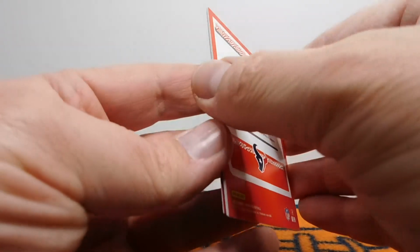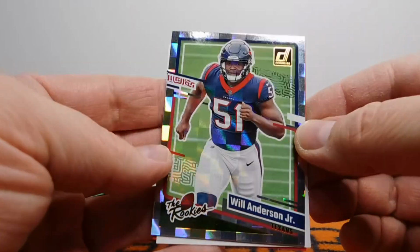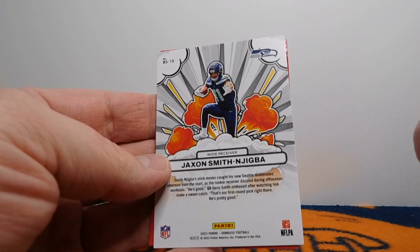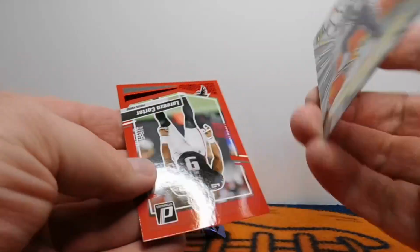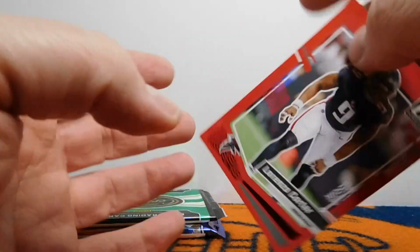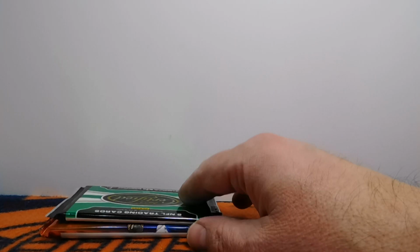Oh, we got something here. Will Anderson. It's a cool-looking card. Will Anderson, the rookies. And then we've got Jackson Smith and Jigba for the Bomb Squad. I like that insert. And a red press proof of Lorenzo Carter. All right. So we've had a couple of inserts and parallels, but no numbered cards, no hits. So it's really up to these two packs right here.